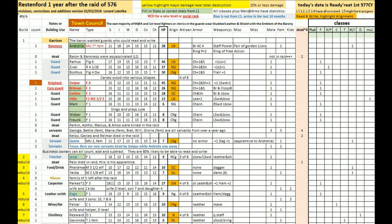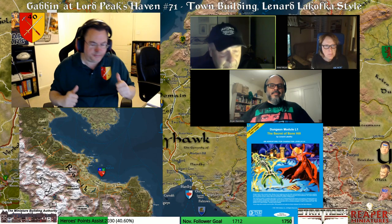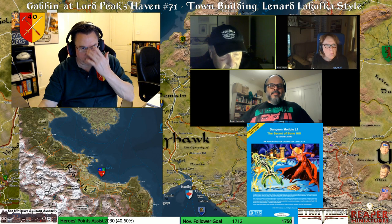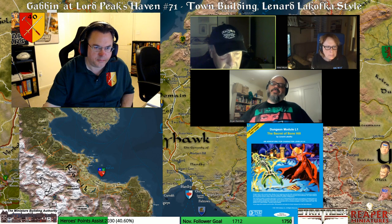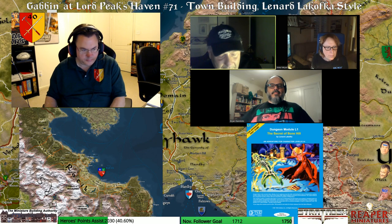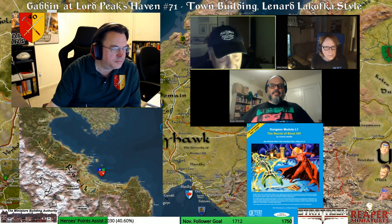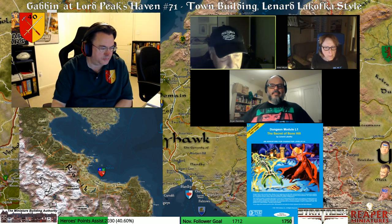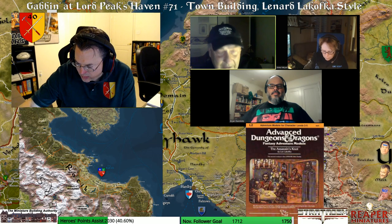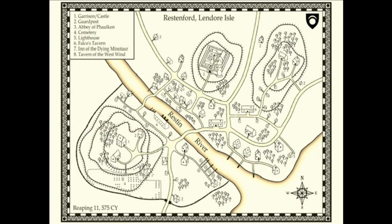But now the beauty of Restenford is Restenford already exists. So all I had to do to go from 575, when L1 and L2 exist, you could theoretically do L1 and L2 wouldn't necessarily occur to early 576. Theoretically, it could go that way. But at any rate, that map shows the town before it got attacked by ogres. There we go. That's just 575 right here.